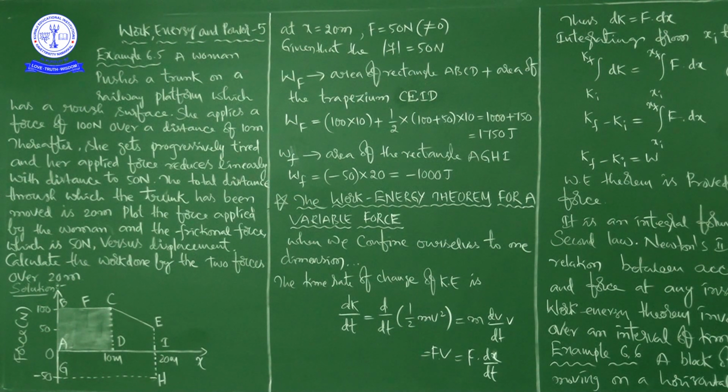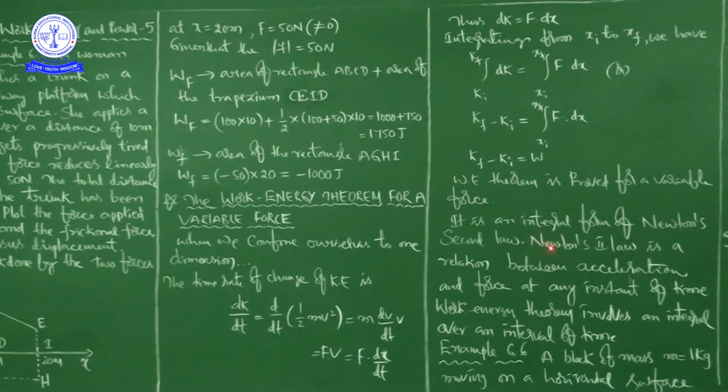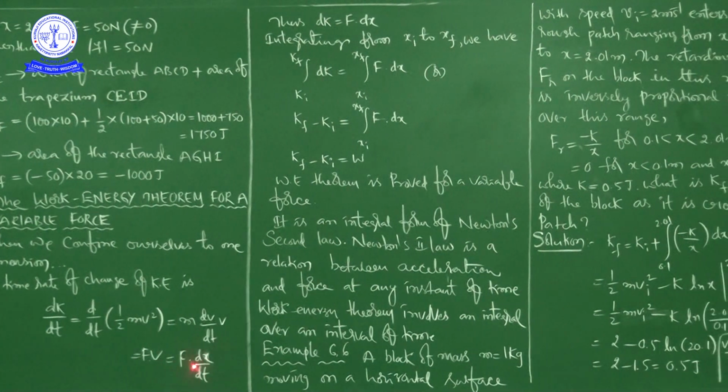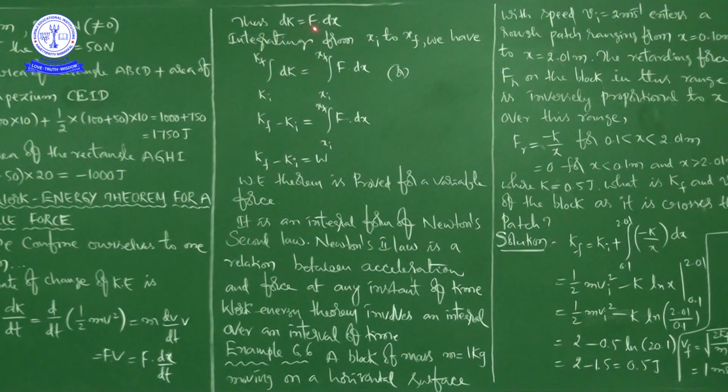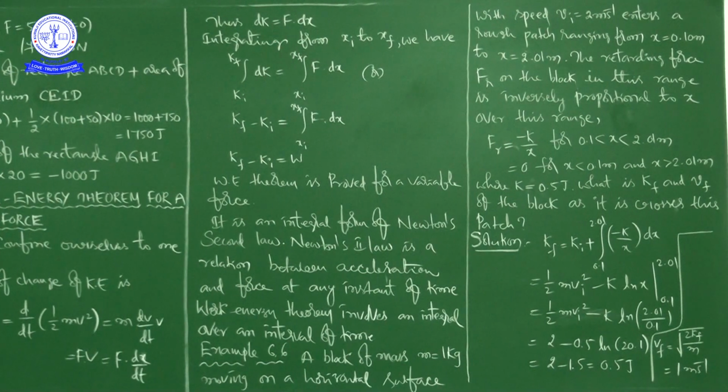But this is the work energy theorem for variable force. See this, for variable force. It is a variable force. So here it is f into v, that is f into dx by dt. Thus dk is equal to f into dx, integrating from xi to xf.